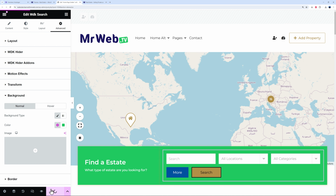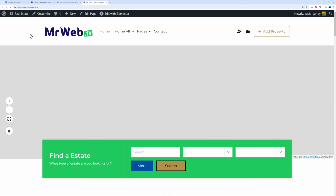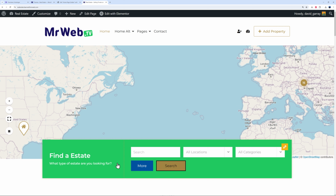So let's click update, and let's go to the front end and have a quick refresh, see what it looks like. Okay, very good. As you can see now, this is customized to our own branding. Now clearly this button here shouldn't be that color, and this one the same. It should be dark blue, obviously, you know. So we can take care of this.